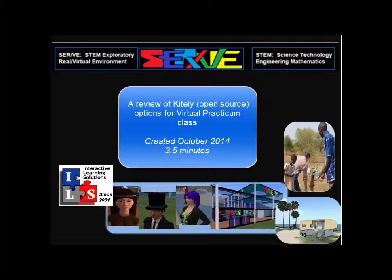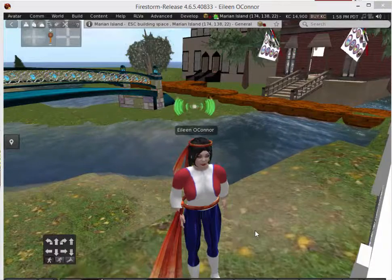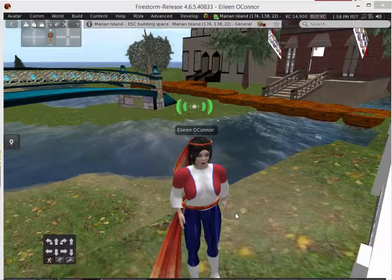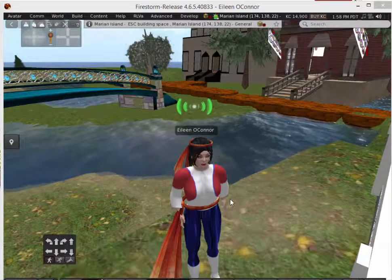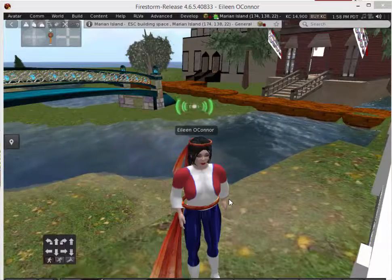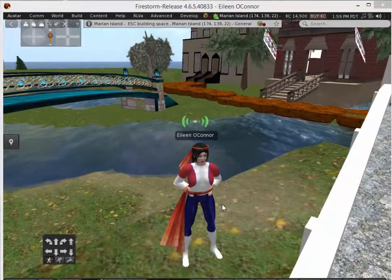A review of some of the ways you can build on the Kitely Island. This open source Kitely Island would be available for you to use this semester to test out some of your ideas with a larger space. You won't be able to permanently own the island, but there are some areas that I've set up for you. I'll explain a few of the features.